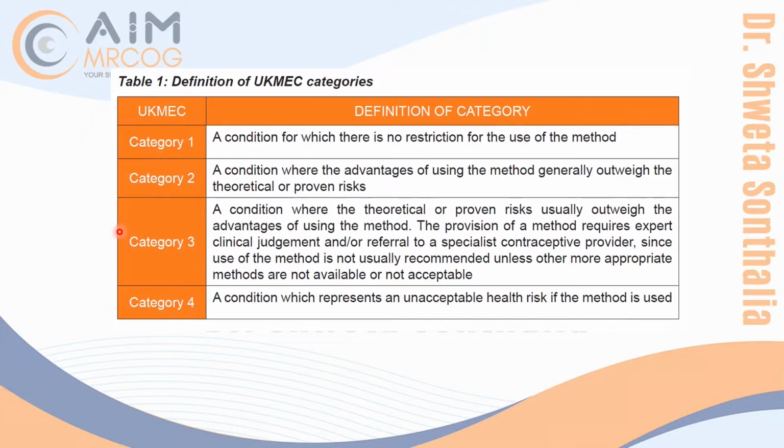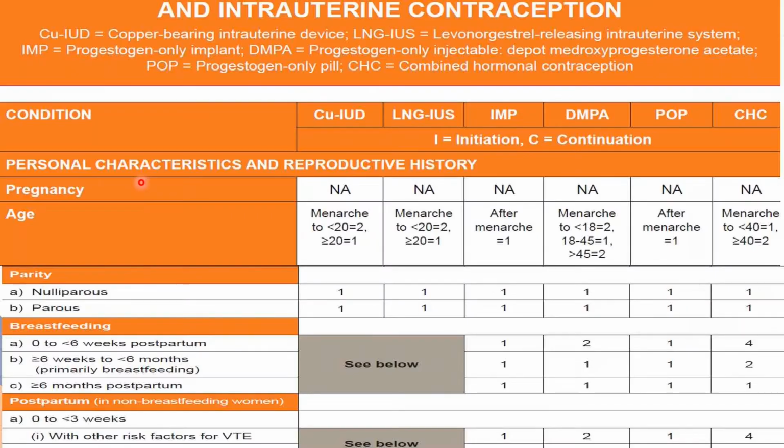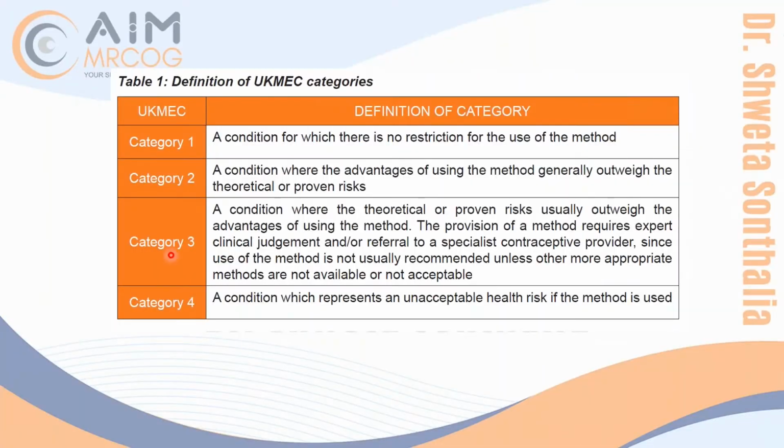Sometimes they might ask you which of the following is category 3 for some particular contraception. For that, keep a note of category 3. Otherwise, both 3 and 4 are not going to be used for that particular situation, because there are many contraceptive options and you can always find the safest one, a category 1 or 2. These are the importance of categories you have to remember for specific things commonly asked in the exam.